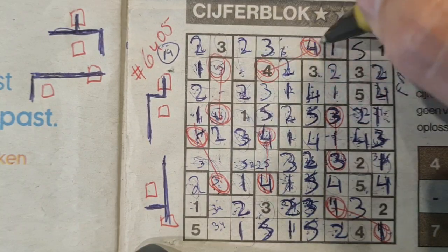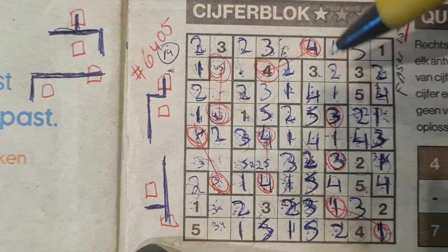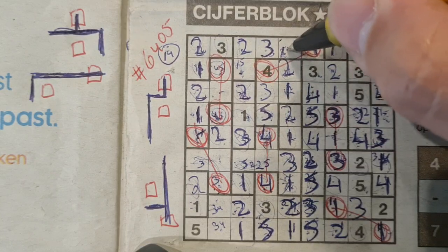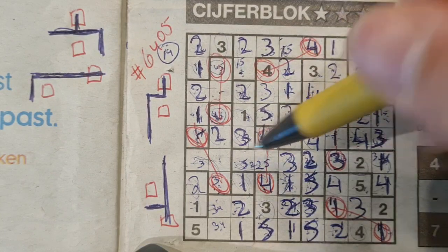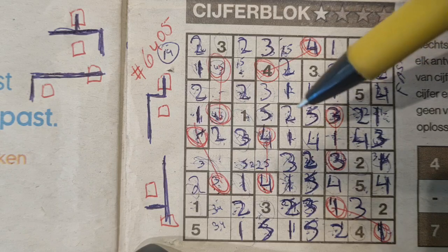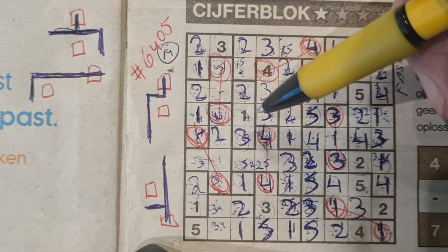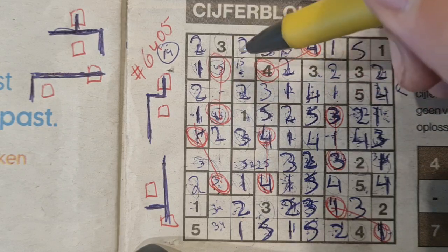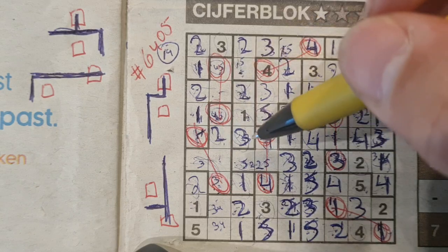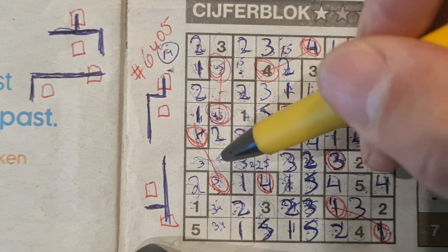2 numbers left in this L-shaped area for numbers 1 and the 5. 1 and the 5, well, let me mark those. Alright. 1, 2, 3, 4 or a 5.